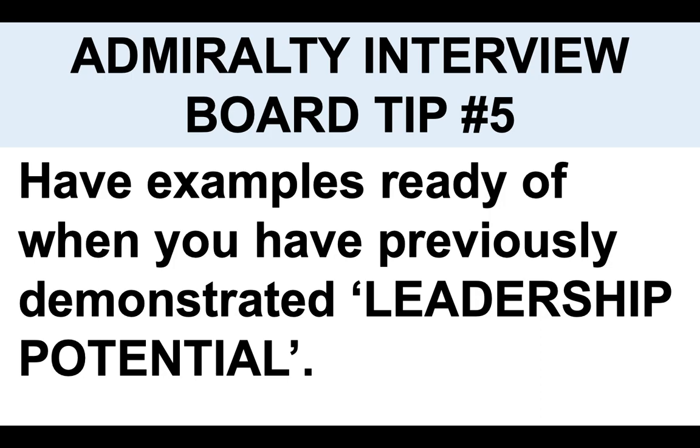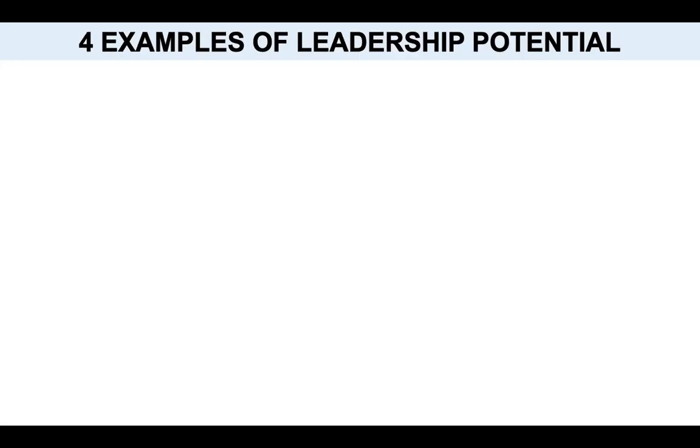So if they're going to take you on board as an officer, they're not going to gamble on anybody who's got no prior leadership skill potential. Now, you don't have to have held a leadership role as a manager in an organisation to prove that you have leadership potential. Let me give you four examples of leadership potential.